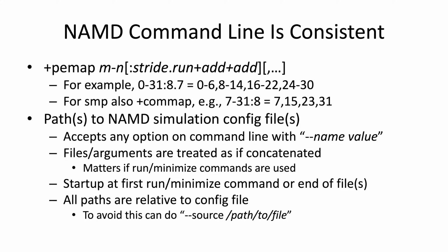And you can also add options to the command line by preceding them with dash dash. NAMD is not case sensitive for its internal options. When you look at the file, you'll be surprised it's TCL. Trust me, it is. There's just some little magic under the hood for making arguments case insensitive, and things are treated as if they were concatenated. So if you have an option before a run command, it'll get processed. If it's after that, NAMD might run the whole simulation before reading that argument. So the order on the command line matters.